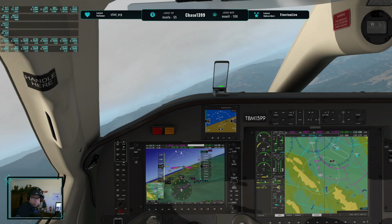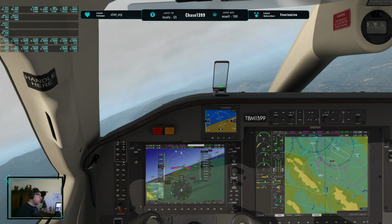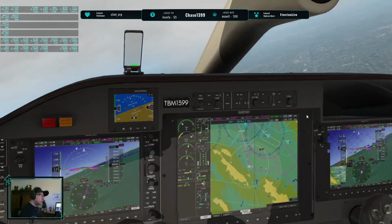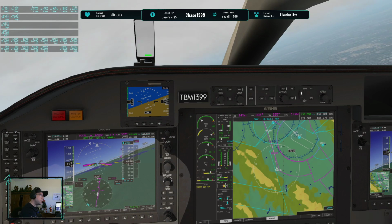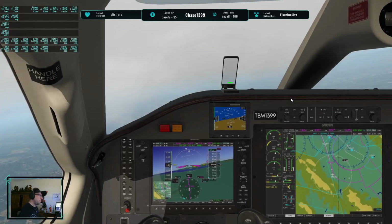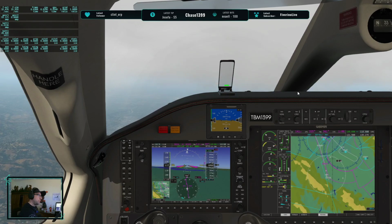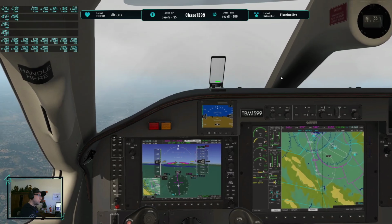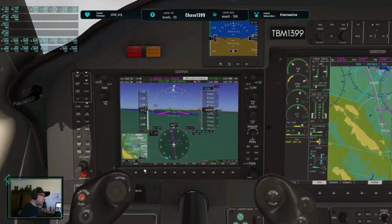DoCal's 5, 6, 7, 8. We got like 8, 9, 10, 11, 12 miles. Jeez, this is a long approach. So let's arm VNAV, and we'll go down to 2200. So there's the VNAV. It should grab that thing. Is it? Yep.